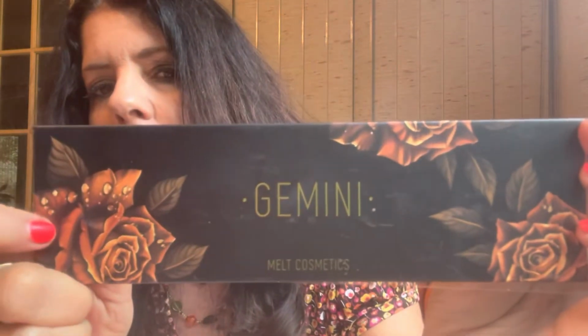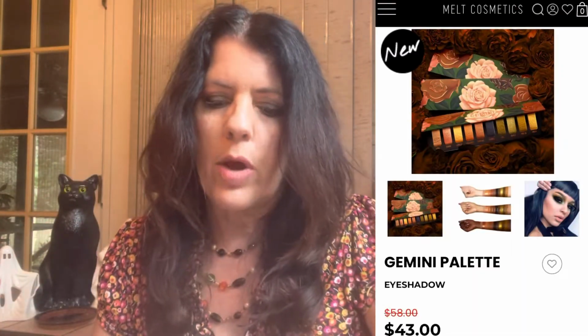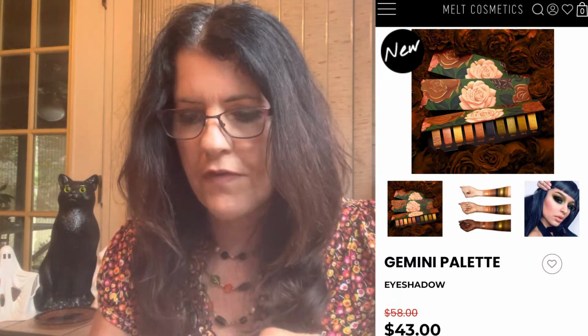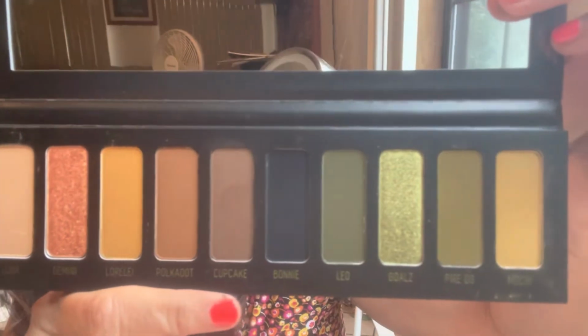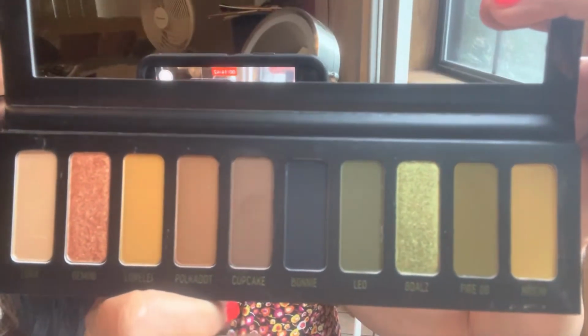Another great one. I love this. This is the Melt Gemini palette. This is the original Gemini palette. And if you go to Melt's website, which is meltcosmetics.com, this palette is actually on sale. It's a $58 palette, comes with a mirror, and is on sale right now for $43. So this is a great palette with your greens, your golds, your browns. It's got a nice black in it, but I really, really love this palette.